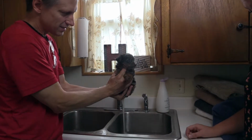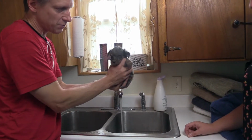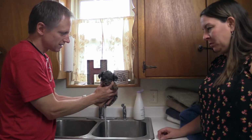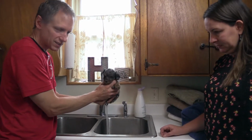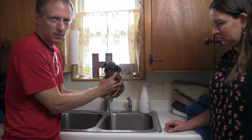And by the time you get your puppy, these puppies will have probably had, what, 4 or 5 baths by then? Yeah, this is their third one already. So this is their 3rd bath at 6 weeks old. They'll probably get another one, and then they'll get one more right before they come home.